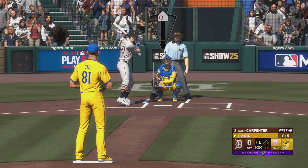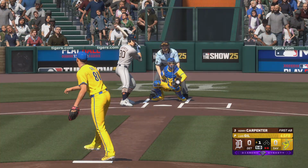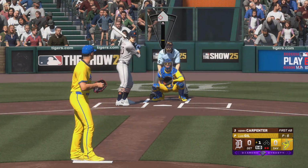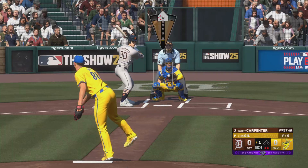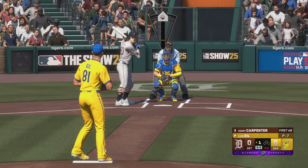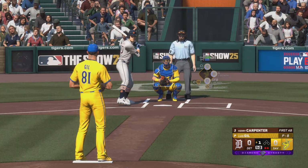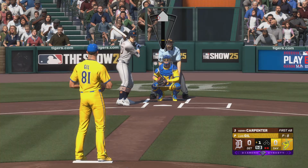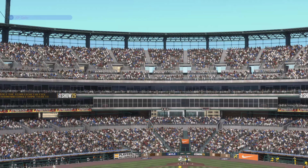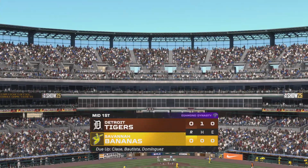And now the right fielder, Kerry Carpenter. That's outside. Ball 1. 2 outs, bases empty. That one finds the zone, and that is strike 1. Swing and a miss. 1 ball, 2 strikes. And down on strikes. And good work there as he gets a 1-2-3.